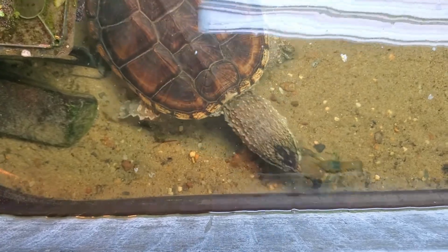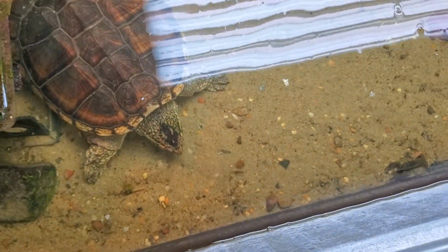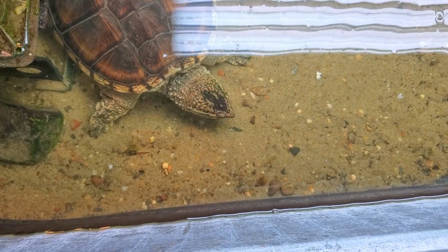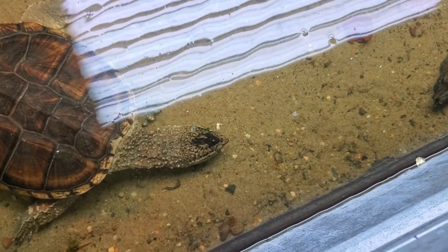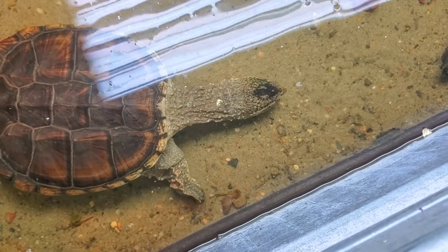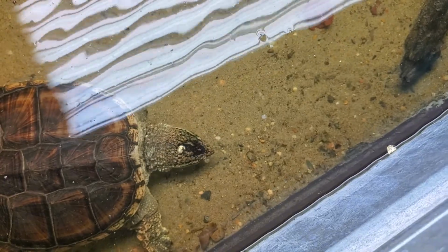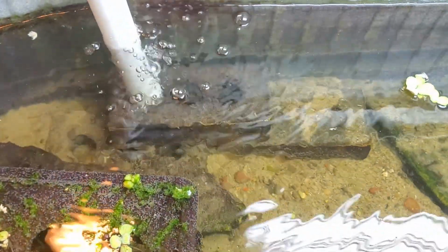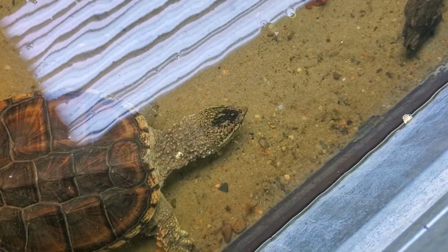Ah, you almost got pinched. Yeah. Oh, she got part of his claw. Oh, Turdy, you gotta get the whole thing. Man, she is excited about these crayfish. Like I was saying, these are supposed to be like a cleanup crew, you know, but she may end up eating them all. I'm hoping some of them will hide in the bricks and stuff back there and clean out those areas for me.